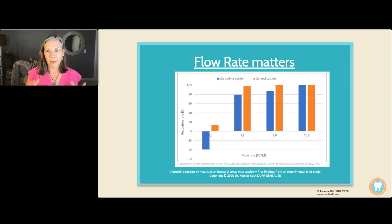If your vacuum is working effectively and efficiently, it doesn't matter if you have optimal placement or suboptimal placement. But that's a big if: your vacuum is doing its job. So you can see here that if you have your flow rate, and we're going to talk about flow rate in a second, up at 7.1 all the way to 10.6, there's not a big difference between whether you have it placed next to your device or slightly away from your device. However, if your flow rate is low, down at like 6.3, you're actually creating more aerosols with suboptimal.